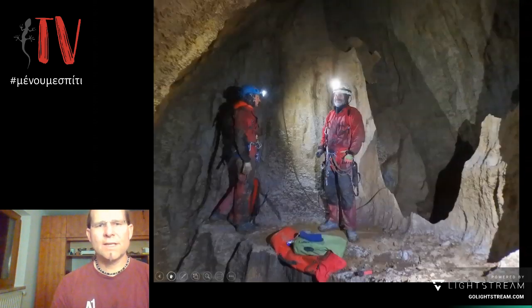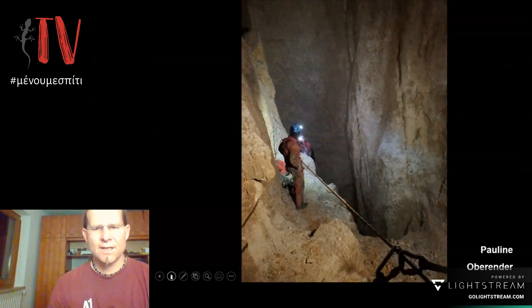This is approximately minus 700. The loge is the beginning of a 70 meter drop, a small place where you can rest and drink some tea or grab some food to continue the journey further down. And here we stopped in 2017 at minus 750 or 748, I guess it was.